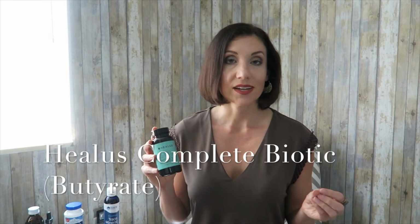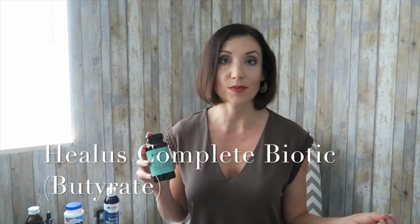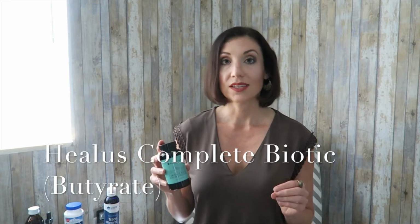Butyrate is a short chain fatty acid that's produced in your gut during the fermentation of different prebiotic fibers. And butyrate is really essential to gut health in general. It's essential to balancing the microbiome, helping to heal things like leaky gut, and lowering inflammation. Butyrate also plays a pretty direct role in your immune system, which is why supplementing with it can be very helpful and very important right now.